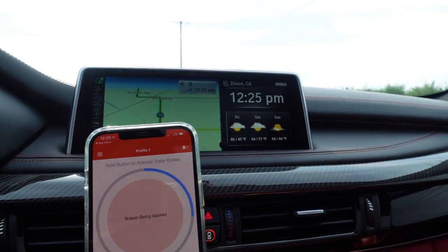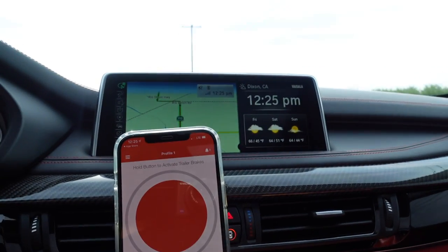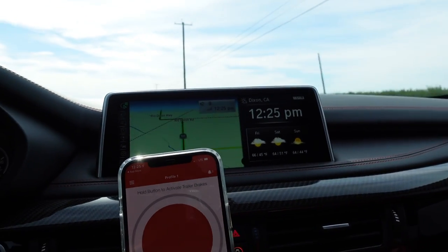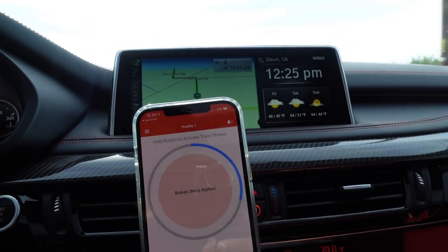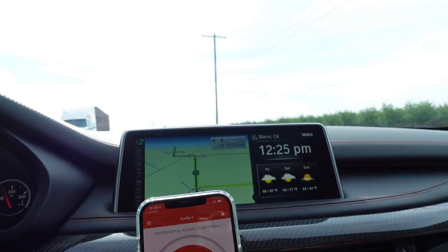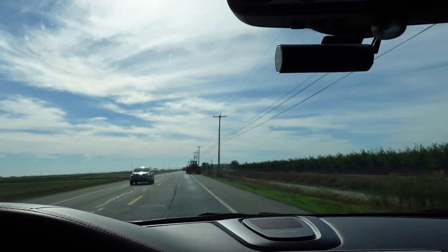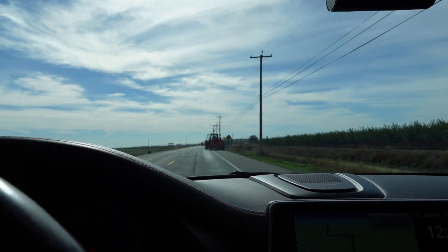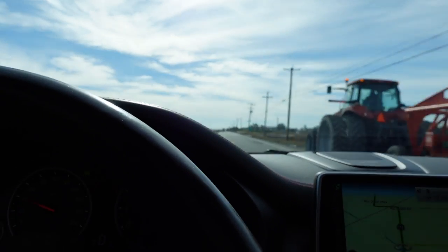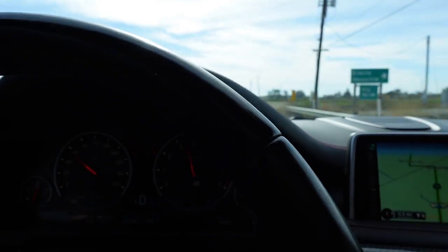I'm just gently applying them. If I were to press harder, it's going to go harder. Let out the brakes here. Actually, I might have to slow down a little bit more. Just trying to pass this tractor up here. See if I can make it.